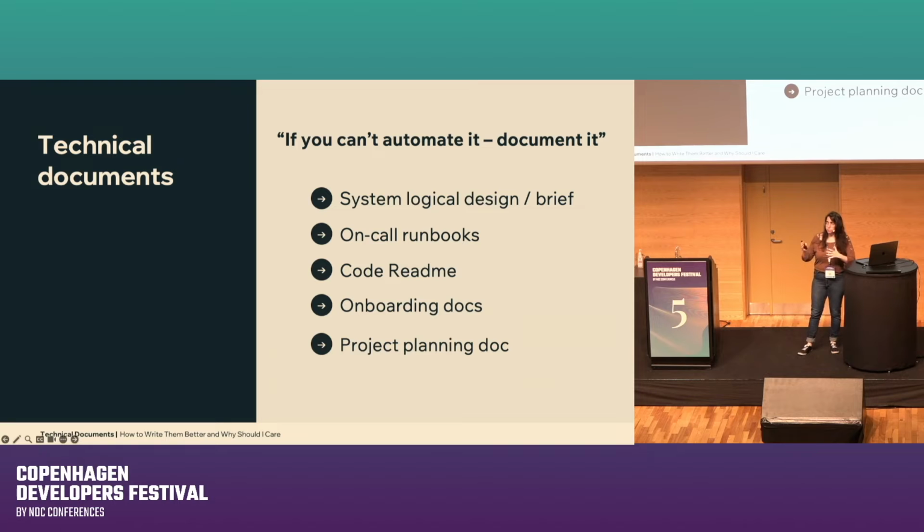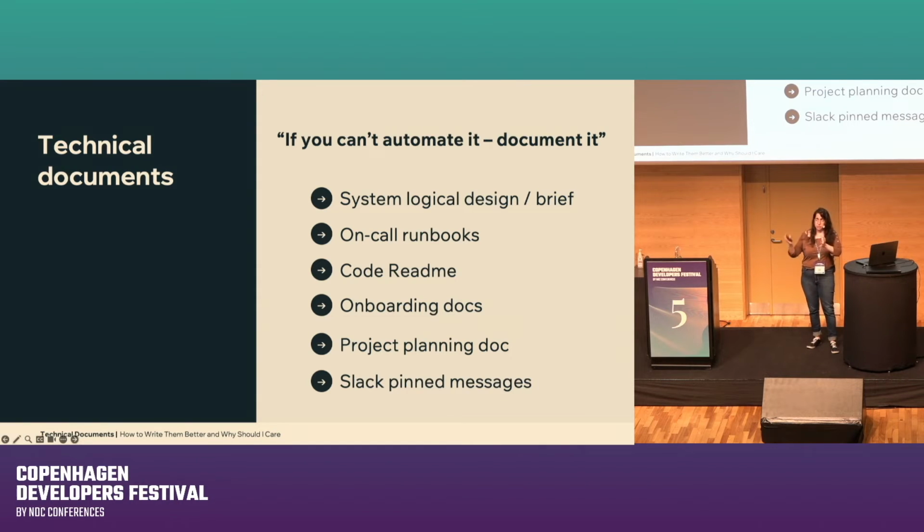Project planning doc, sometimes we have massive projects that we need to document in order to understand what's the status and what are the bottlenecks and stuff like that. And even Slack pin messages. If you have knowledge, you can share it about anything. And if it fits a Slack pin message that people will daily use, then do it. And I'm not saying that you have to engage in all of these examples here, but at least if you do a few, then it will be much more helpful and useful for anyone around you.